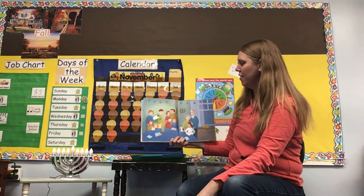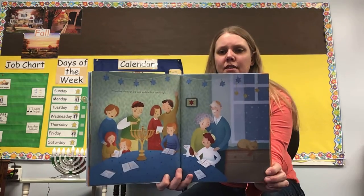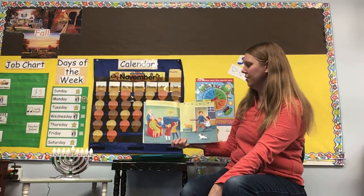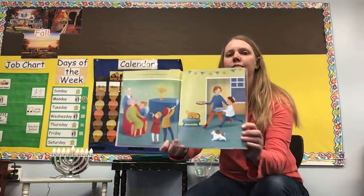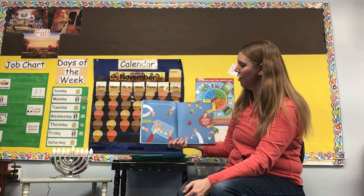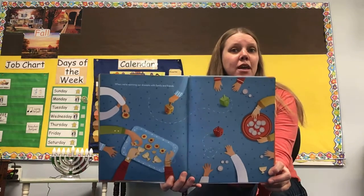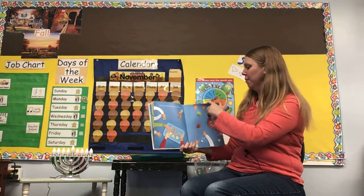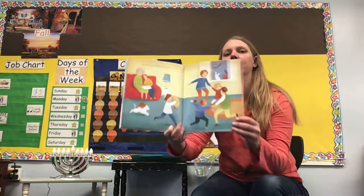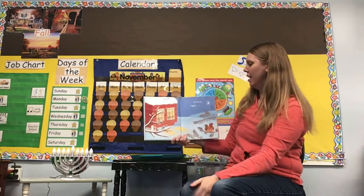When the blessings are said and the first candles glow, see, they're lighting the first candle there. And we're singing sweet holiday songs we all know. When we're spinning our dreidels with family and friends. And this is something I sent in your packet, is a dreidel to make, and I'll be showing you that on another day, not today. And hoping this wonderful time never ends. Hanukkah is here.